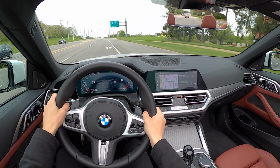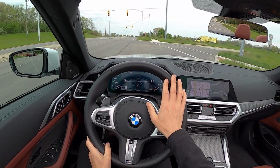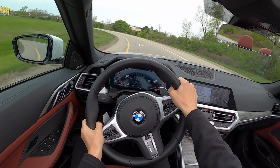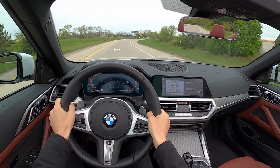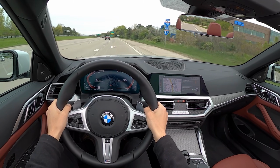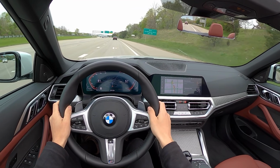Let's see what it's like on the highway. I apologize for all the wind noise, but we've got to give it a shot. Put it into sport mode. Well, we've got an open entrance ramp. Give it the beans. 70 miles an hour, very comfortable, not a lot of buffeting going on with the windows up. I feel nicely isolated, very comfortable. I can feel that neck heater.